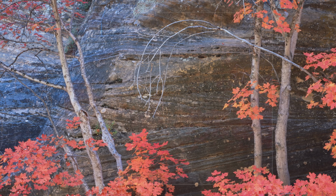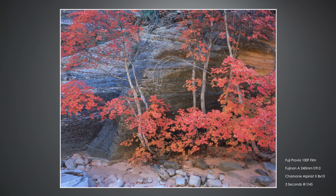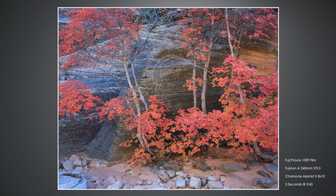Overall, I'm pleased with the results, and it's great to finally photograph this scene that I've had my eye on for so many years.